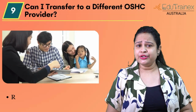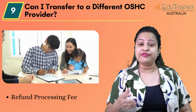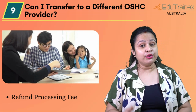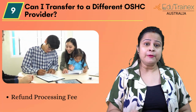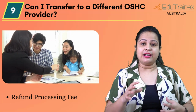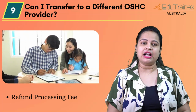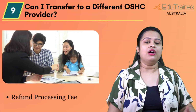Now, at any point during your stay in Australia, you have the freedom to switch OSHC provider. Now, this allows you to explore different options and find the provider that best suits your needs. So, whether you are seeking better coverage, more affordable rates, or improved services, transferring to a new provider is entirely possible. However, it is important to keep in mind that some OSHC providers may charge a refund processing fee. So, if you choose to switch before the expiration of your current policy, this fee serves as compensation for administrative processes associated with transferring your coverage.